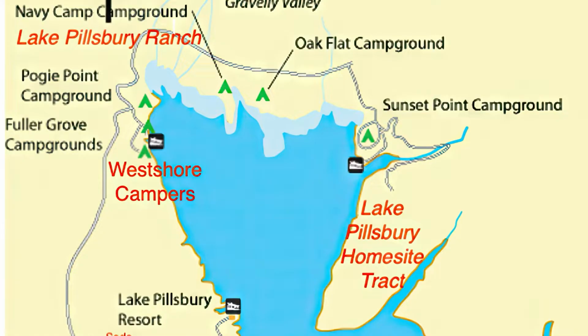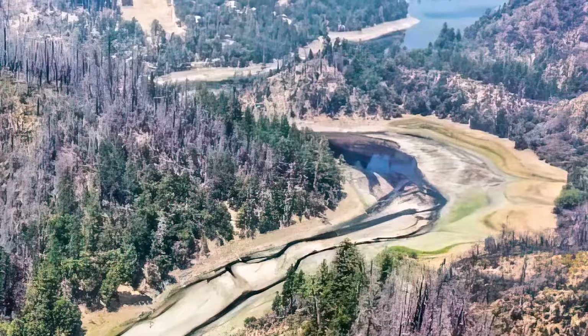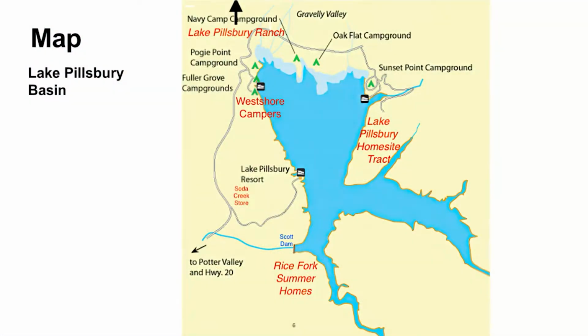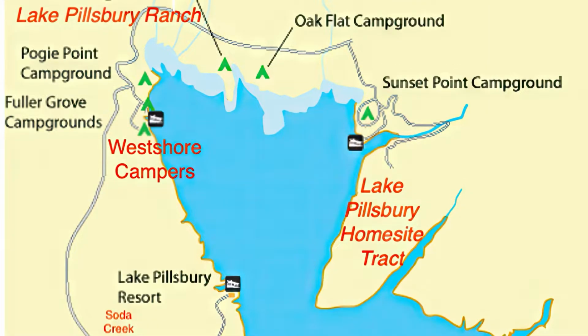I think it's important to point out too that the majority of the campsites are all at that north end of the lake. Eel River, of course, is much farther south. The communities are spread out all around the lake. Much of the lake, especially that to the east, has very limited access, no roads. Very limited access to the area.